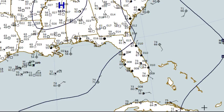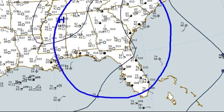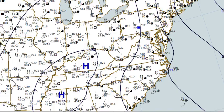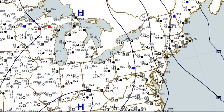Elsewhere around the country, Florida, Georgia, Alabama, Mississippi, underneath that high pressure, but they're on the other side, getting that cold air advection from the north. Up in the northeastern U.S., also under the influence of that high pressure there, lots of air coming in from Canada, Quebec, Ontario, into Pennsylvania and New York there.